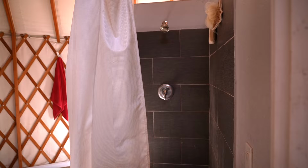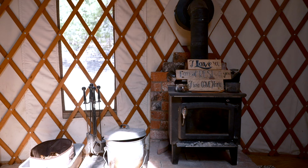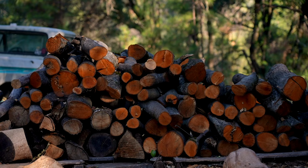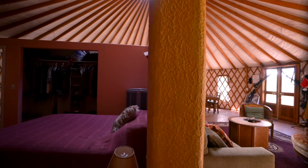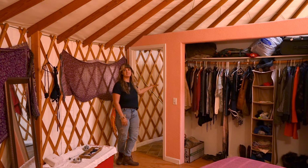And then over here, we've got the living room space of this yurt, which is lovely. Another wood fire stove here. I find the most efficient way to heat a yurt in the winter is with wood fire, and we've got so much wood on the property, so it just makes the most sense. And this is the bedroom space in this yurt. Again, the ceiling is open. Wherever you are in the yurt, you get to see the beautiful wood and the sky dome to let the light in. And then you can transition and have access to the bathroom from here as well.